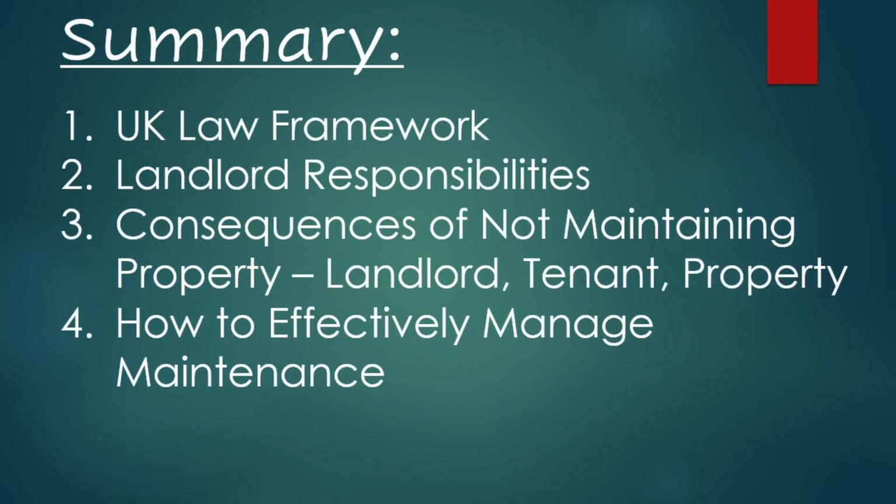So hope that's all helpful. We've looked at the UK law and the framework around that. We've talked about the responsibilities as described in the AST, and we've talked about the consequences of not maintaining, firstly on yourself, the landlords, tenants and the property, and how to effectively manage some of the maintenance requests that you get in.